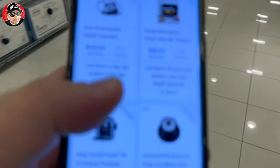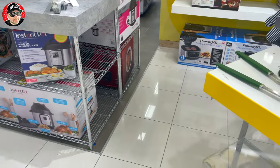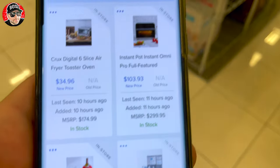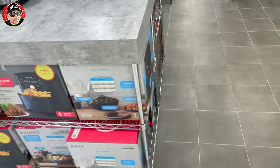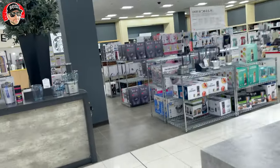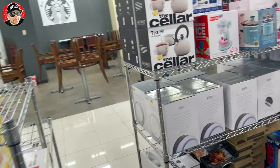All right, so according to BrickSeek, they should have a bunch of stuff like the CRUX, the Instapot Omnis. Those are the double ones, we have to check those, but there's a lot to look at. Look over here, this is all clearance. This is what we need. These we want to get.